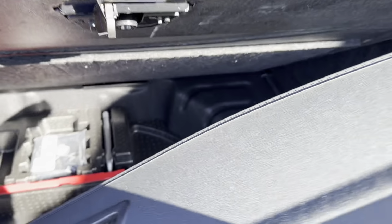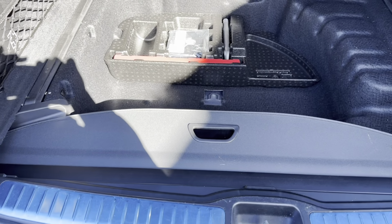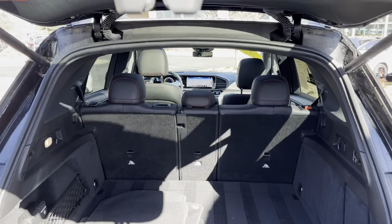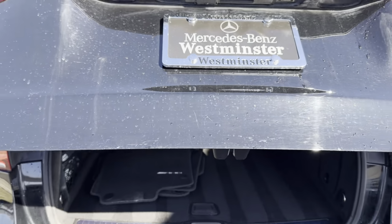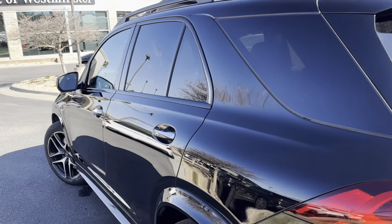And then we can take our cargo cover and tuck it down inside there. There's our warning triangle and slime. Our AMG mats. And one thing to always point out is all of our backup cameras are now tucked away, so it keeps them clean, especially when we go through the rainy months, or what we just got through, a bunch of the actual water coming through.